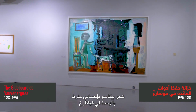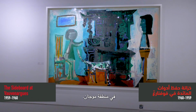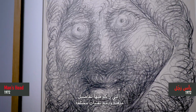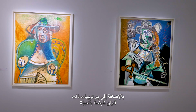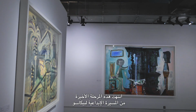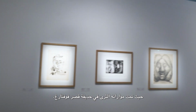In Vauvenargues, Picasso eventually felt too alone, and so, in 1961, he moved to Notre-Dame-de-Vie in Mougins. It is the time of his engravings, with their incredible accumulation of detail and mixed techniques. Numerous paintings representing his studio and portraits in bright colors bear testament to his reflections on the act of painting. His final phase of creativity ended with Picasso's death in April 1973. His burial took place on the grounds of Vauvenargues Castle.